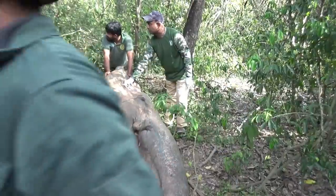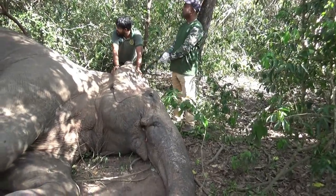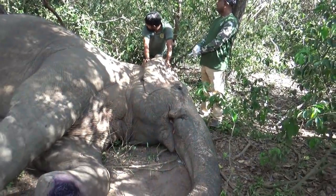After all the treatments, the revival drug was given to the ear of the elephant. They'll continue to monitor the elephant regularly until it gains a complete recovery.